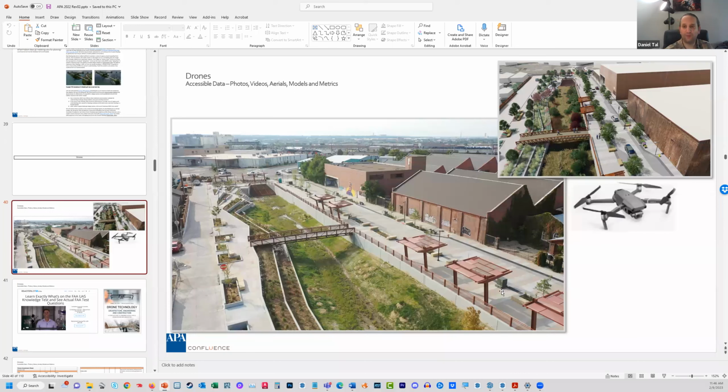So, for example, here's a 3D model that we created, and after it got built, it's nice to go out there and see your work confirmed.